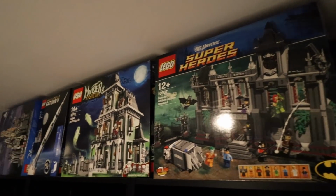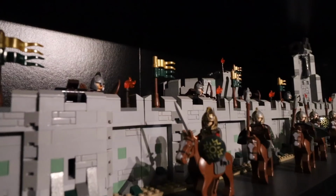I have a couple more questions. How do you pay for this stuff? I do overtime and I work on weekends, and I've been doing that for almost 20 years now. If I didn't do that I couldn't buy lots of toys every month. So you just do overtime and all that money goes into your collection? Yeah, night shifts, weekends.